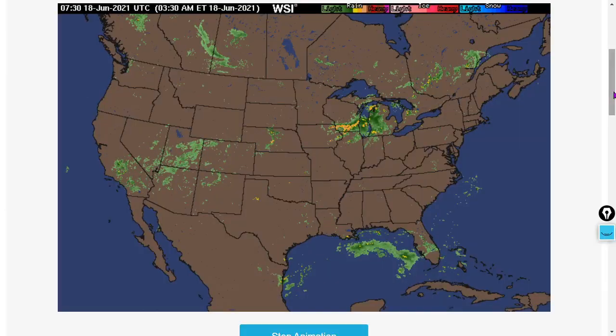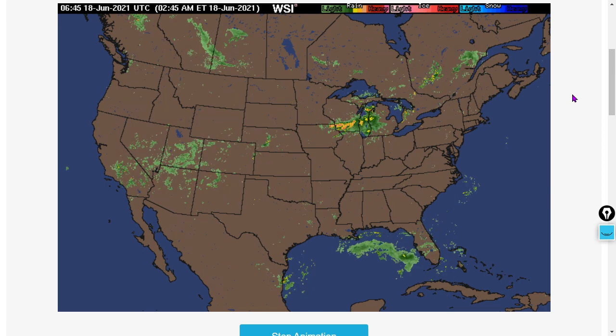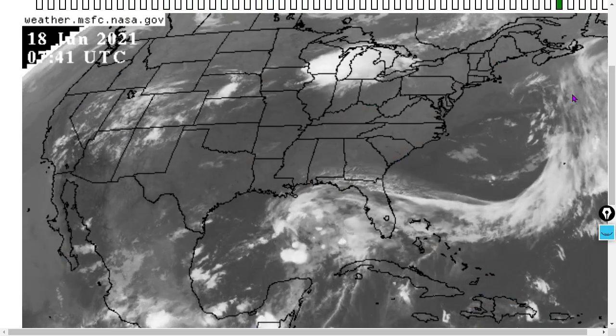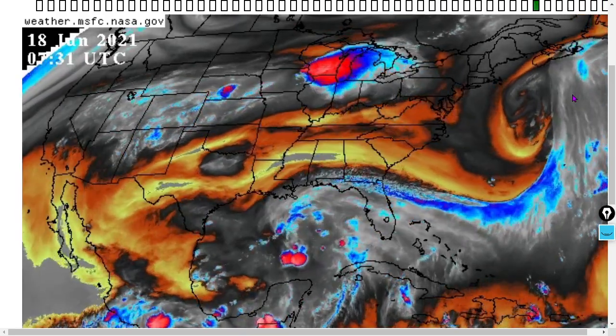Let's go back to the Doppler radar. There's the Doppler radar once again. And here's the cloud layer, the 3.9 nanometer radiation map on the NASA GOES Interactive Weather Satellite Suite. And we'll close out the video on the water vapor map.